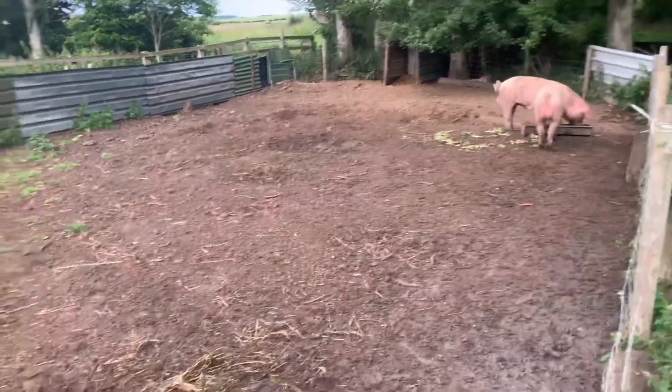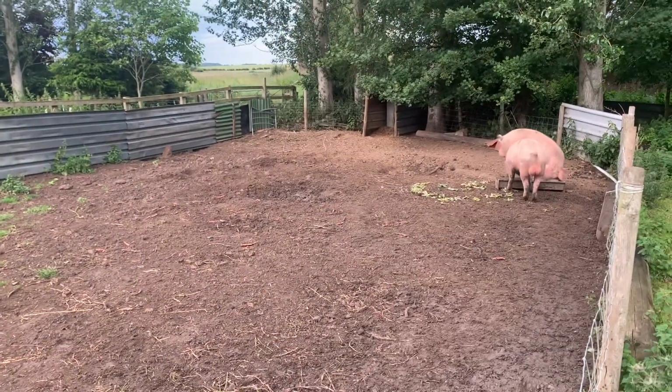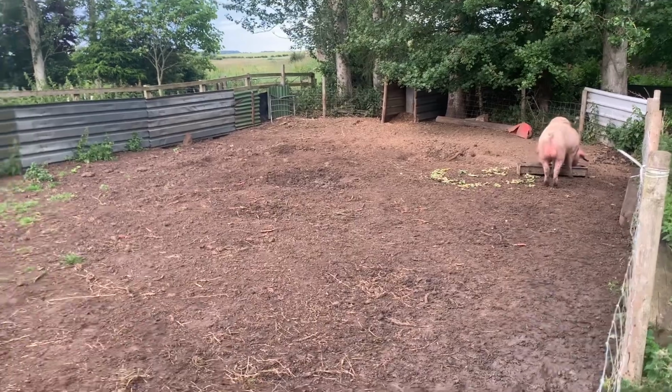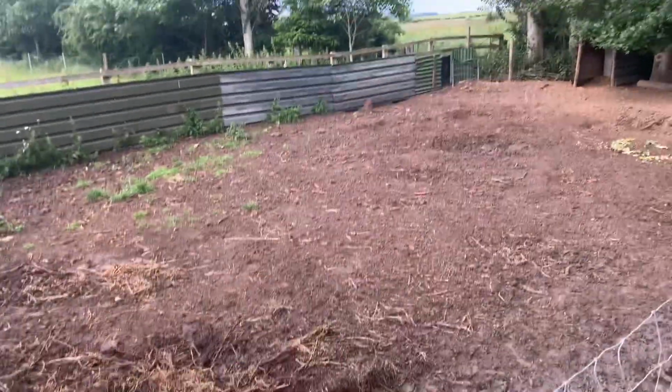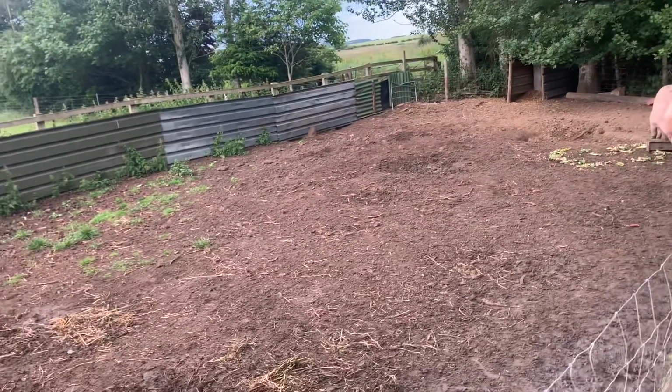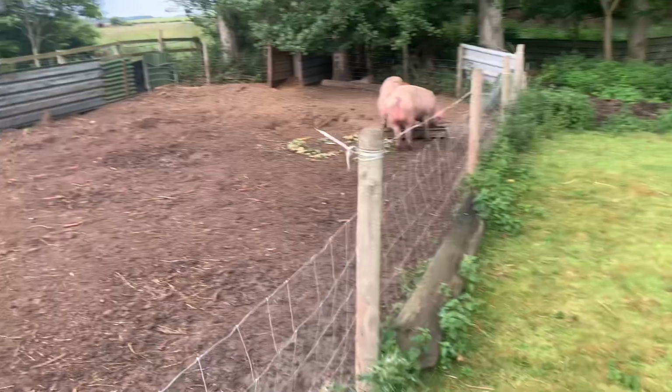Now, looking at this, you can see that it's rained. I mean, the trees have stopped it going over there. You can see it's still dry because we actually didn't get that much, but it has covered it just a tiny bit. And this originally was all grass, so when the pigs go on it, it's all grass, and these guys just turn it over in absolutely no time.